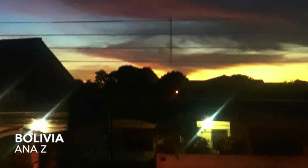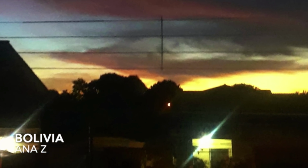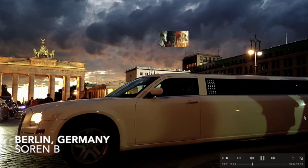Bushland, Texas. Larry noticed just something unusual up in the sky. Sent a picture in of a good observation. Anna Z from Bolivia. This looks similar to what was observed in Tulsa, Oklahoma. You can see what looks like some sort of a symmetrical cloud, craft, whatever you want to call it, between the orange and the bright yellow down here. There's something light gray that does have a metallic appeal to it.